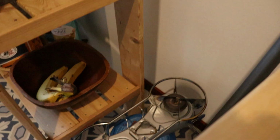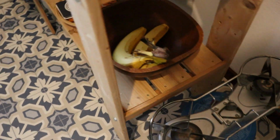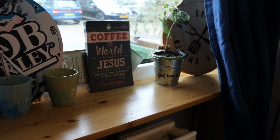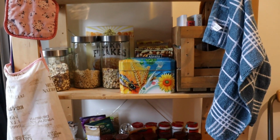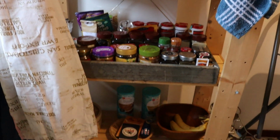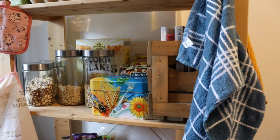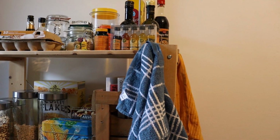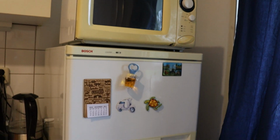Because we didn't have a stove, we were actually cooking on a gas stove. So that's the little gas camping stove that we've been using. Right now, I've just put a few random things in the window. And over here, we've got this shelf, which we have been using because it fits perfectly in this corner. However, it's most likely going to be temporary while we figure out how we're going to work the shelves into the rest of the room. And of course, yes, we've got a fridge now and a microwave.